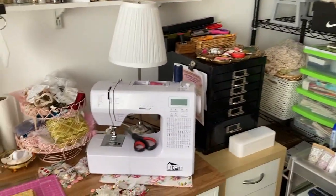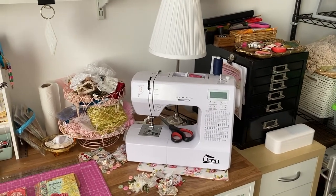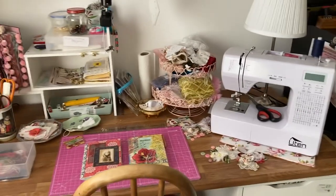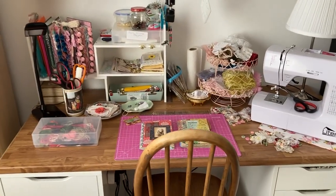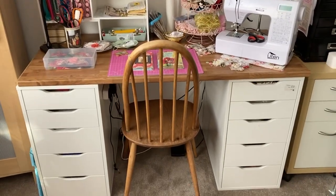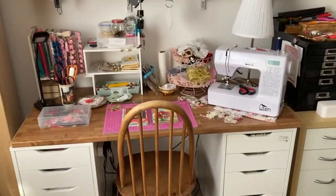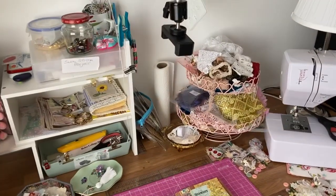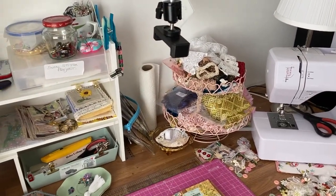This is where at the moment I'm doing my stitching with my sewing machine on my desk, which is much smaller than what I had in my other room. I had two desks in my old room, but it's working. There's my messy cake stand already.